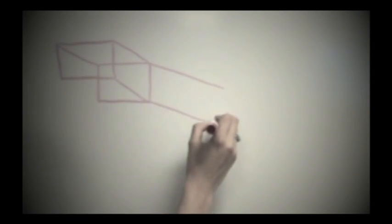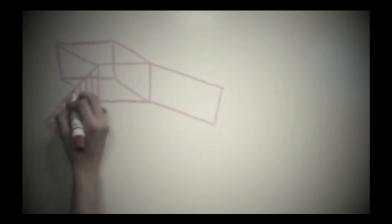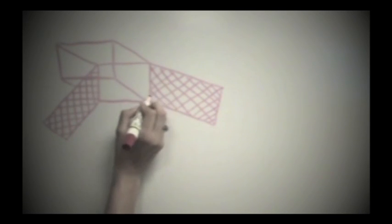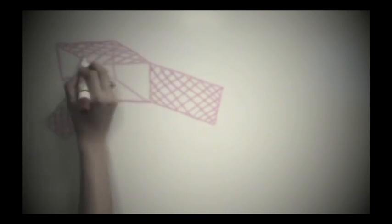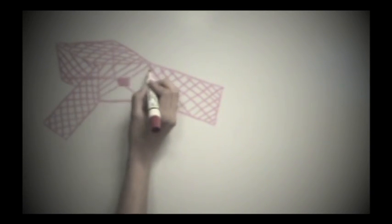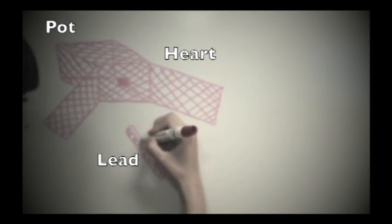The second type of net is intricately shaped and darker in color. The fish can see the net, so they try to guide themselves around it instead of into it. This type of net is known for catching the fish alive. It is constructed of 3 main parts: the lead, the heart, and the pot. The net extends from shallow to deeper water. Only the pot is lifted to collect the fish.